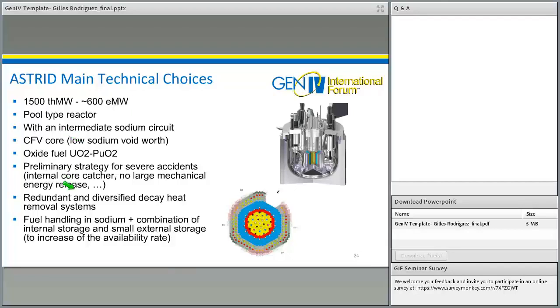We wanted to demonstrate that we can have a diversified decay heat removal system to be able to cool down the reactor in any situation, including a long-term station blackout, for instance, which is one of the most difficult systems to demonstrate because in that case you will have only a natural convection system in operation.